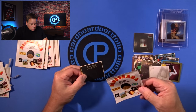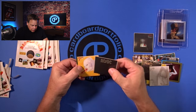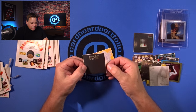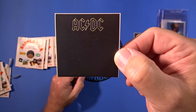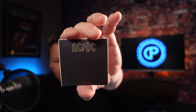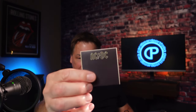Yes! That is where I want to be. This looks like it's number 198. Oh, that's a hit. There's a 1981 AC/DC right there. Wow. There we go. That is a hit right there. AC/DC card. 42 years old, fresh out of the pack. Card number 198 of the Discorama set from Panini.